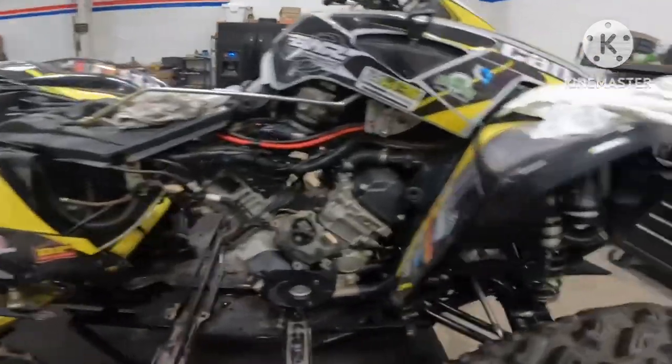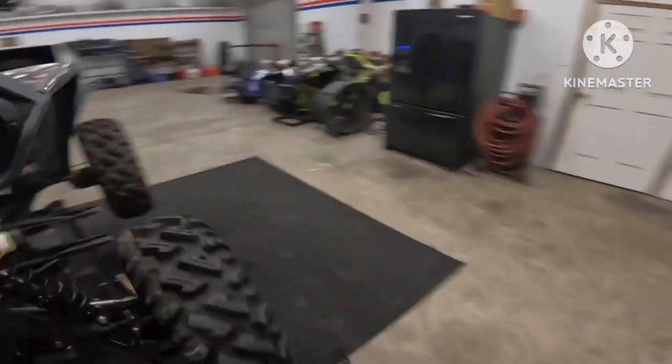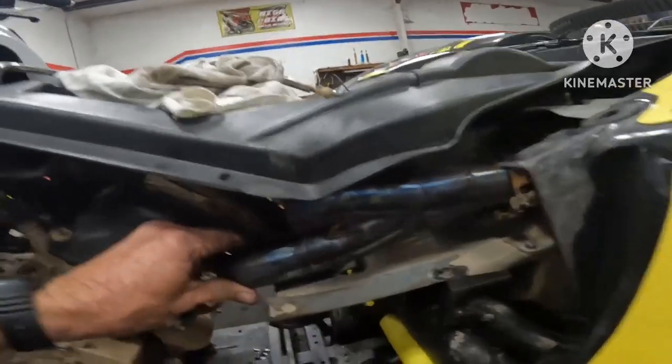Okay, so I got it removed here. What I had to do is remove the front exhaust there, not this one here. I just took it loose there and slid it up. I've got all this back in here loose, but I was able to shimmy it out.